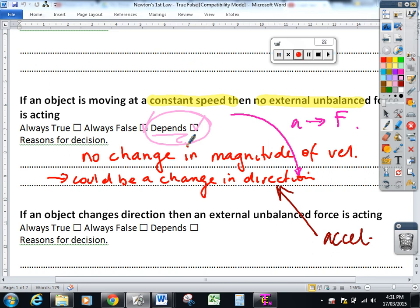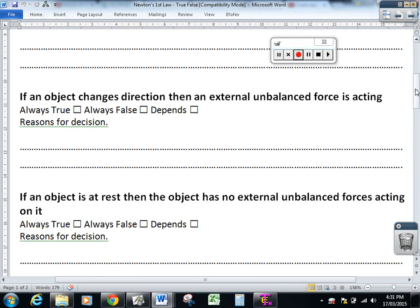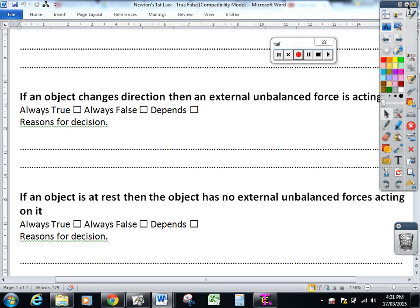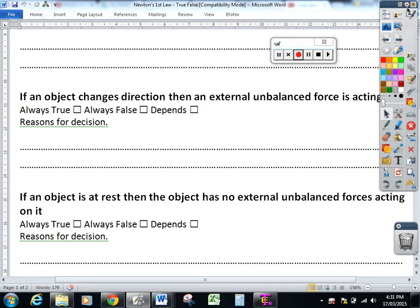Okay, let's have a look at our next one. If an object changes direction, then an external unbalanced force is acting. Is this true, always false, or depends? So take a few moments to pause the video and come up with an idea. Okay, if you've unpaused the video now, let's have a look at things.